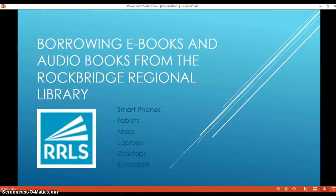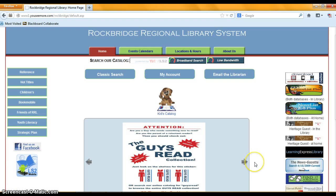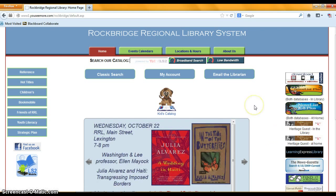First step is to bring up your internet browser and navigate to our website at rrlib.net. Once the website comes up, you'll notice on the right-hand side a long list of icons. These are all the digital resources available to you as a library patron from the Rockbridge Regional Library.